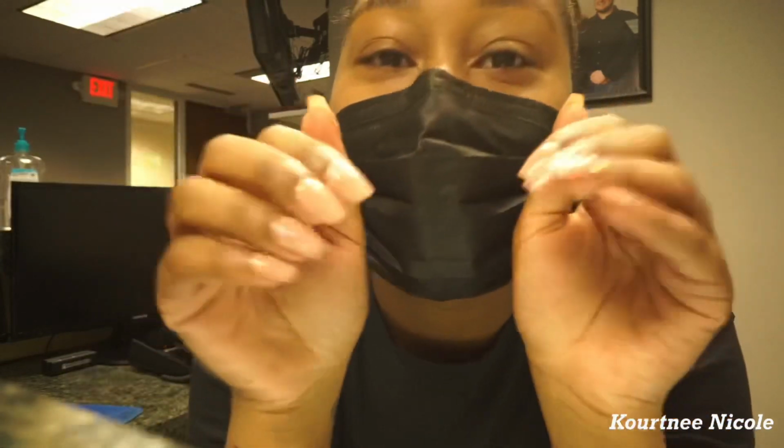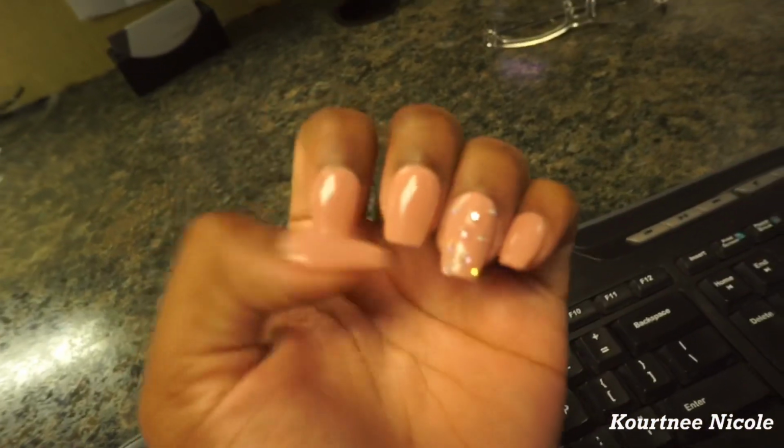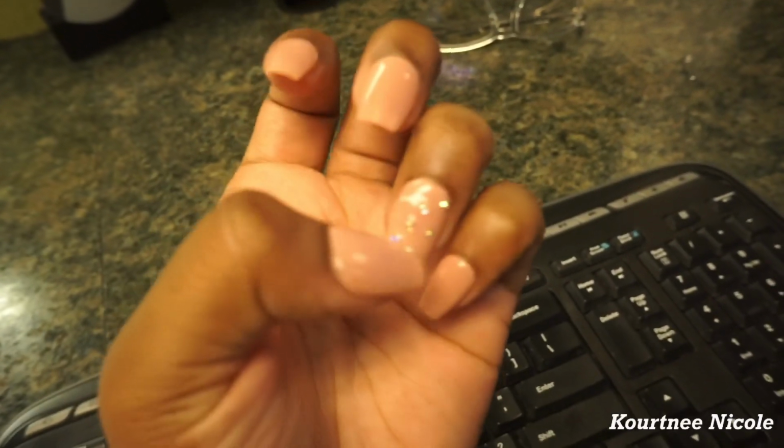Every time I'm about to rub my eye, I put on some hand sanitizer, because I'm like, what did I touch? Did I touch anything? And do you guys like my nails? Because I did them myself. Yes, I did do these nails myself. They're so cute. Let me see if I can show you. They're a nude pinkish color, and then this one, why won't it focus? But anyways, this one has rhinestones on it. If you guys want some nails, hit your girl up. Right now, I'm just about to clock in.